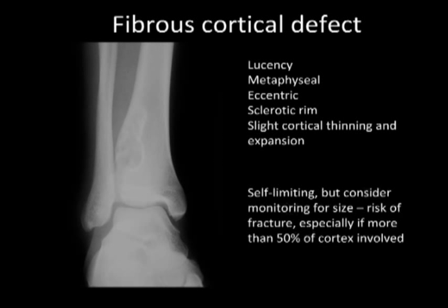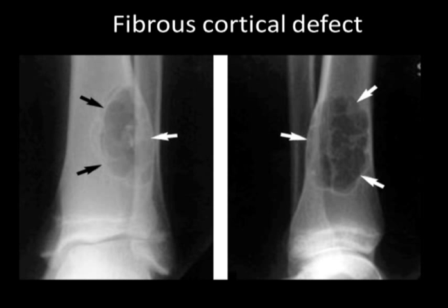These are often a self-limiting problem, but we should consider monitoring them for their size, particularly if more than 50% of the cortex is involved, as they are at risk of fracture. And this is just another example of a fibrous cortical defect. You can see, again, the expansile nature and the sclerotic margin with cortical thinning.